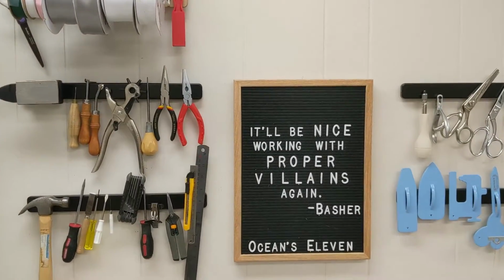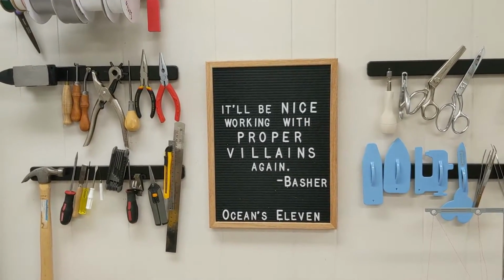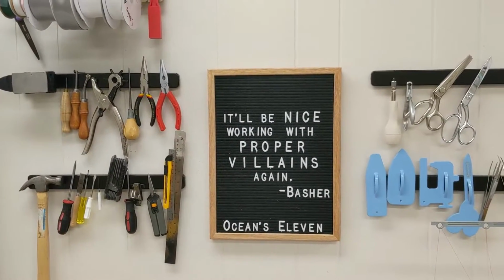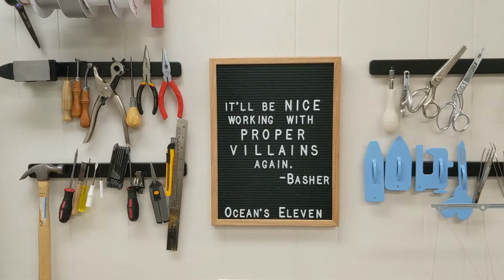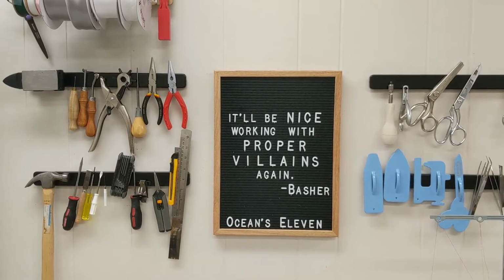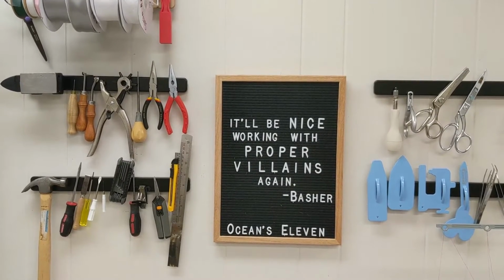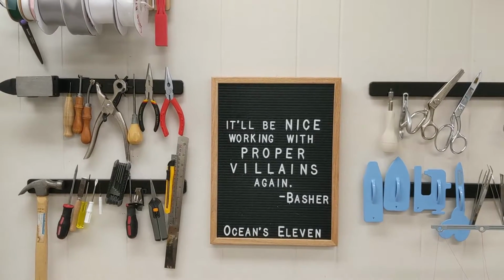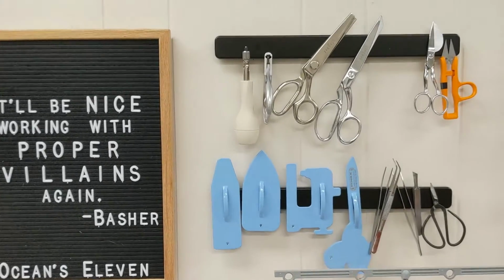Anyway, this is my signboard. I watch a lot of movies while I sew, so I almost always have a movie quote on here. And this is one of my favorite moments in Ocean's 11, where Basher gets busted out from this bank robbery gone wrong, and blows something up, because of the incompetence of all the people he's working with. And so when they pick him up, he's like, oh, it'll be nice working with proper villains again. It's just one of my favorite parts of the whole movie.